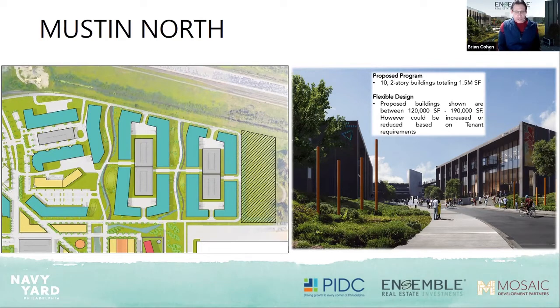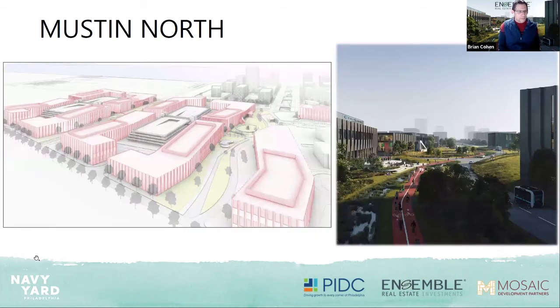While the opportunity is just an incredible one and one that Ensemble and Mosaic are excited about and PIDC is very excited about, this district does have its challenges. We have several wetland areas currently in this district. There is a lack of really any infrastructure that exists in this district. And a majority of the land area is currently below the floodplain. So these are all challenges that we're going to need to consider as we go through our planning exercise. Next slide.